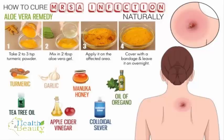Common symptoms of HA-MRSA include a rash, frequent headaches, muscle aches, chills, a fever, general fatigue, coughing, shortness of breath and chest pain. If not treated timely, it can cause serious complications, such as bacterial pneumonia, a urinary tract infection and sepsis.